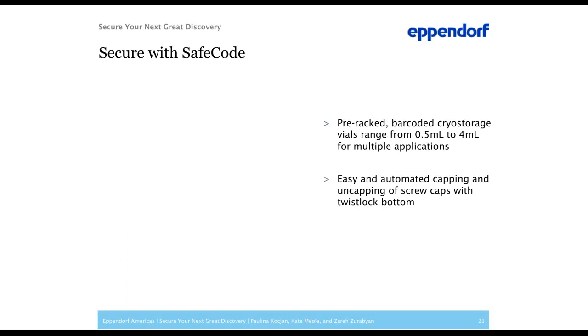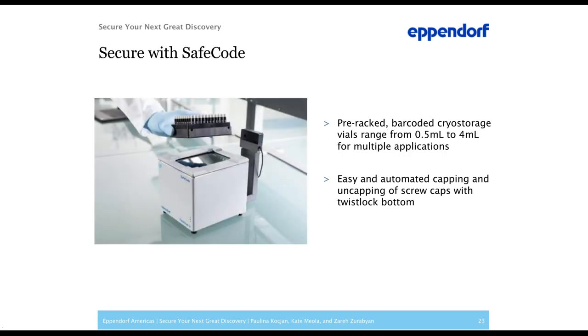So these SafeCode barcoded vessels are available in multiple formats. They come from 0.5 to 4 mL, and so they're basically able to work with a wide variety of applications. So whether you're storing things in 0.5 or 4 mL or whatever you need during your processing, they're available in many different types of formats. Additionally, they come pre-capped and pre-racked for easy handling, so you don't have to worry about organizing them in a rack.